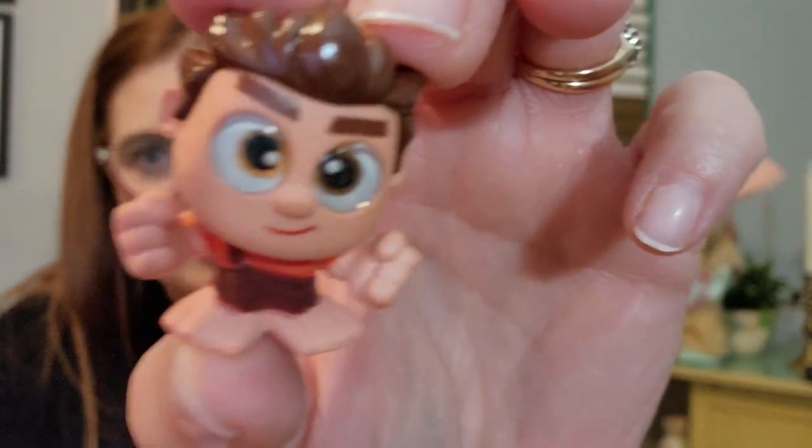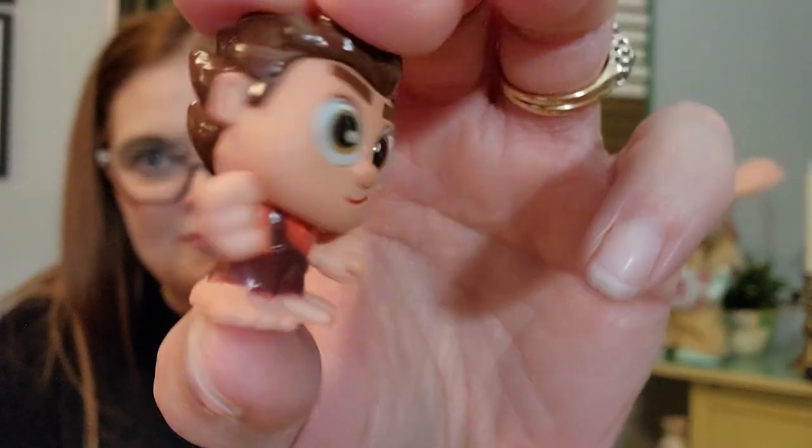Oh, this is Wreck-It Ralph. Yeah. I'm gonna wreck it, and I'm Ralph. That's not what he sounds like. It's been a long time since I've seen that movie. Ralph is common. Ralph is a commoner.